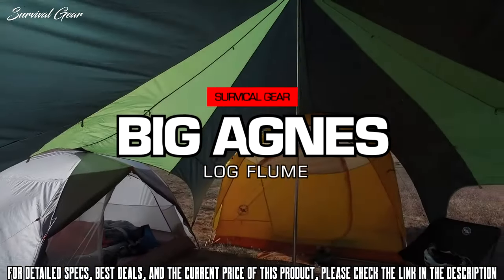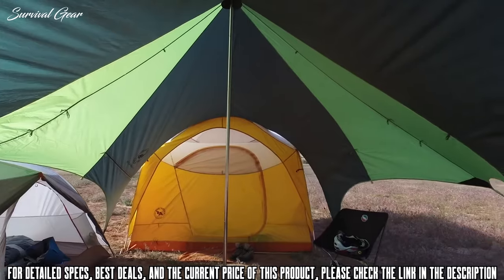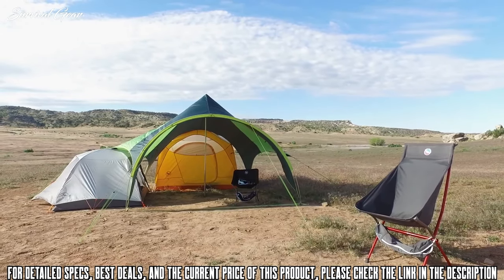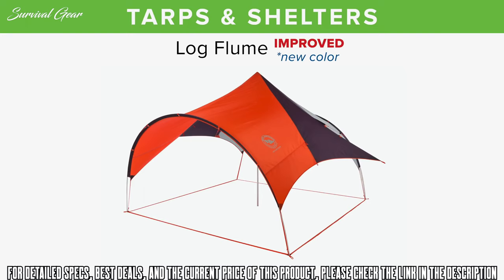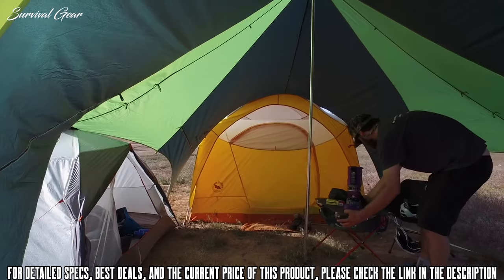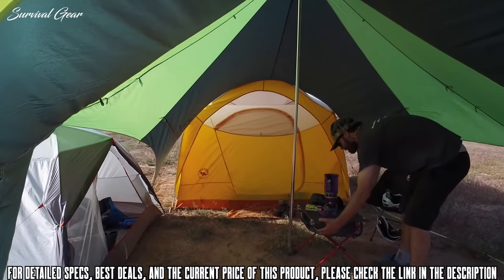Create your own camping compound by docking tents and truck beds to one of our four openings to create a dry hangout zone underneath the log flume shelter. The log flume shelter can work great as a large shade tent or as a weather cover for big groups. There's ample room to store gear, bikes, coolers, and tables for prepping meals.